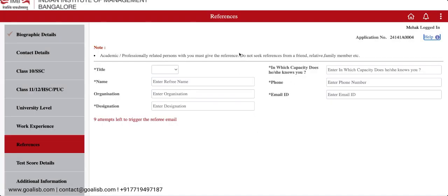Next is the references section. You can add the title, the name of the referee, the organization, and the designation. Again, add details about how the recommender knows you, the phone number and the email address where they need to be contacted, and where you can send a request for a reference letter to them.